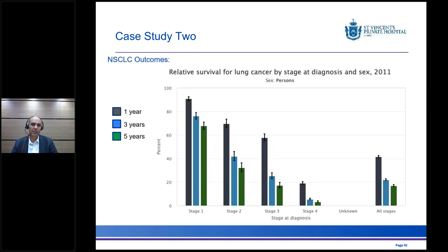I thought I'd just put in a slide basically about the outcomes. It's a slightly different way of looking at it, but I guess it gives the basic information. So for early stage, stage one, you can see 1 year survival is good. It's around 90%. 3 year survival is, you know, 77, somewhere around there. And 5 year survival is just under 70%.